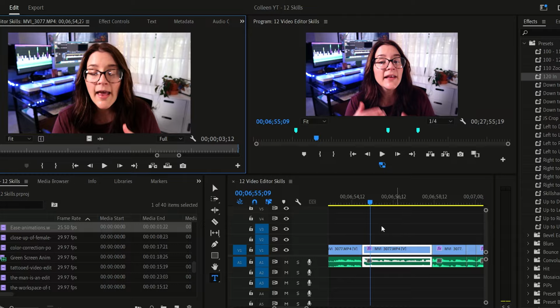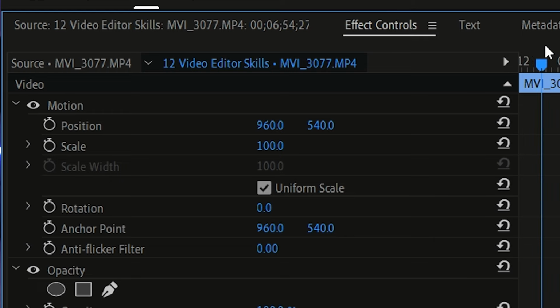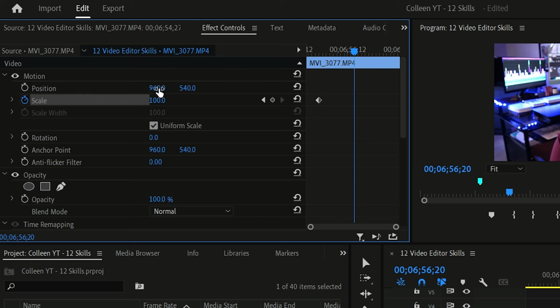And you'll do that by clicking the object you want to animate, going into the effects controls and into the motion effect, which is always already there, and then placing keyframes from where you want the animation to start to where you want it to end.